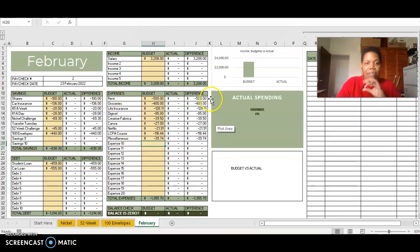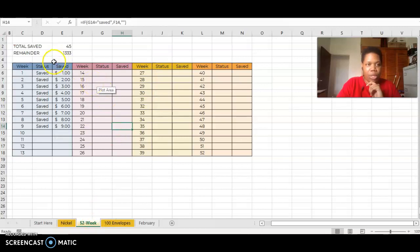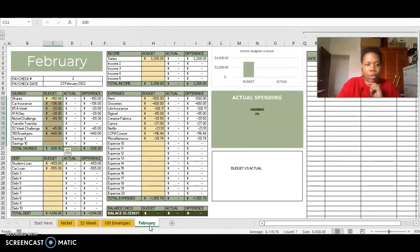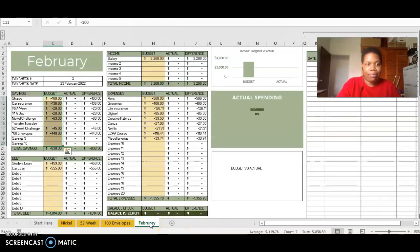So that is my plan for February's paycheck. I said, okay, 69.30, 52 weeks, I'm catching up on that. 100 envelopes, 440. Okay, I think I feel good about that, I guess.